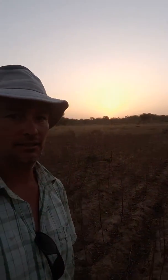So it's the end of the day here. The end of the day, the sun is going down. It's not going to be too long until we have to go, because it's getting dark very fast here. And so, yeah, just a small update on the land. It's a very large piece of land, 50,000 square meters.